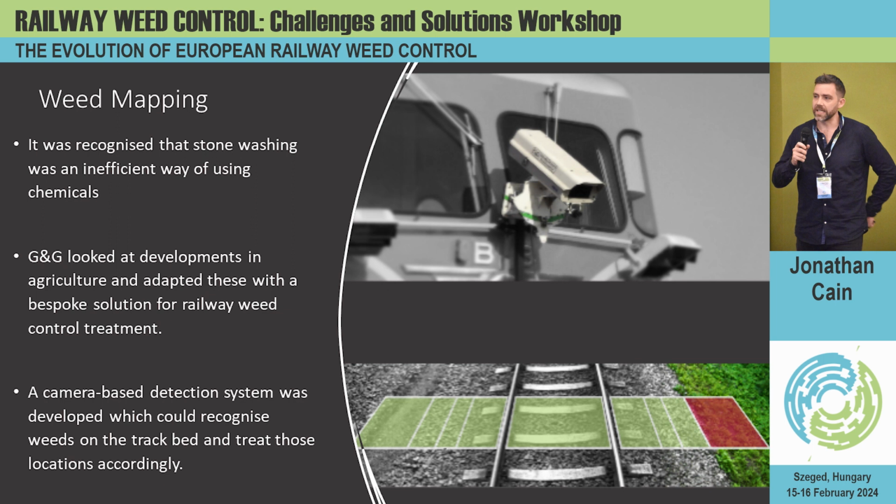So obviously, just spraying the whole of the network isn't a very effective or environmental method of weed control. So G&G were one of the first adopters to adapt this onto the railway networks. Like Ryan said previously, a lot of these technologies have been around in agriculture, which is a multi-billion-dollar industry. But spraying a field in a controlled environment is a lot easier than a railway network, where there's thousands of different variables you have to deal with.